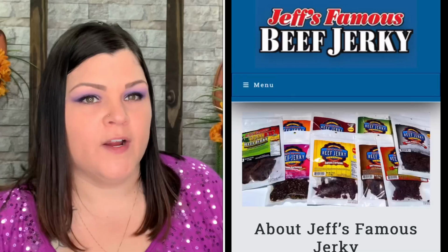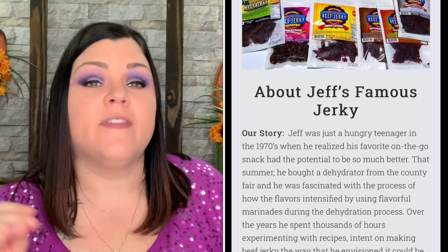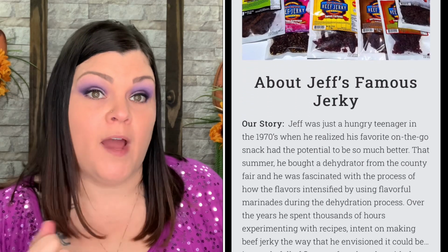Then let's go with the Cranberry Jalapeno. This one was my man's second favorite when it came to the beef. It starts off sweet, but then it leaves you with a mild spiciness. Not too much at all. Not where you gotta go, oh my gosh, like the other one. This one was just a slight mild spiciness, like the perfect little combination. It wasn't too much of a cranberry taste, but it gave you just the right little sweetness that made it a really good piece of meat in your mouth when you're chewing.